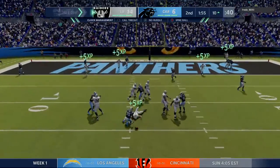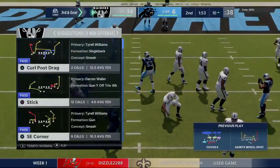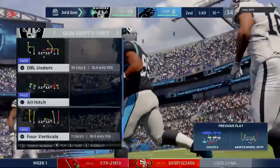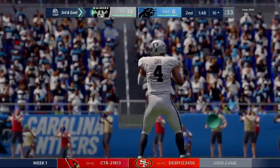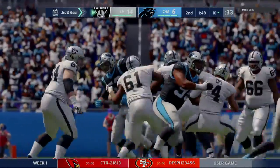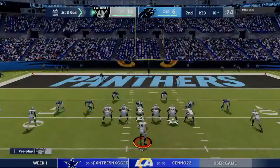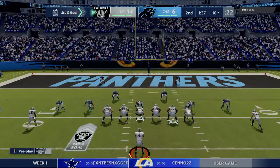Under pressure, down he goes. Sacked at the 10. Derek Brown in there to drop him, and that will go in the books as the first sack of his young NFL career. Congratulations, young man. A big play if you think about it right now in this season opener.